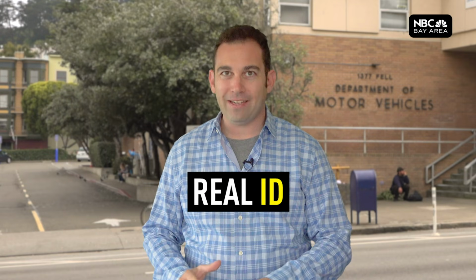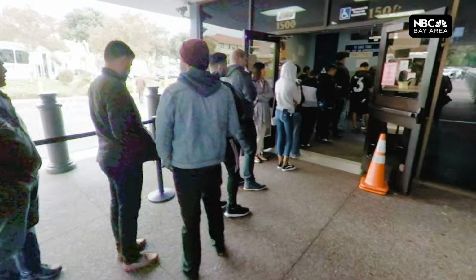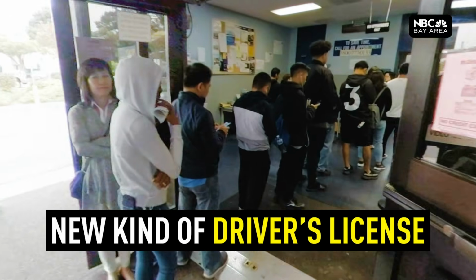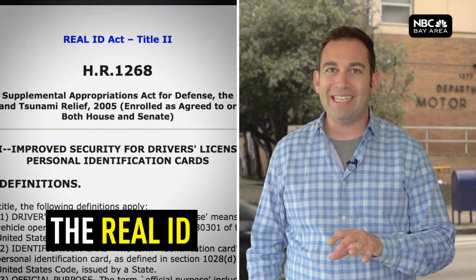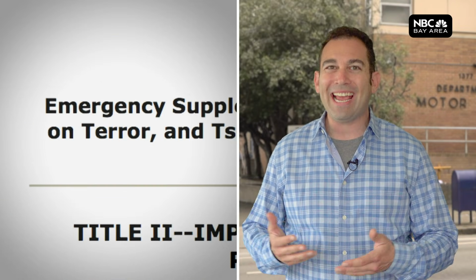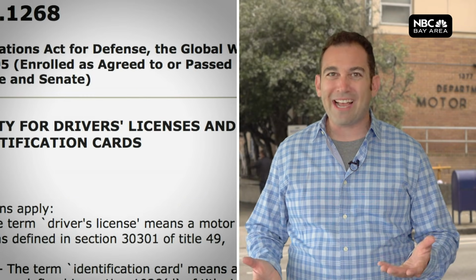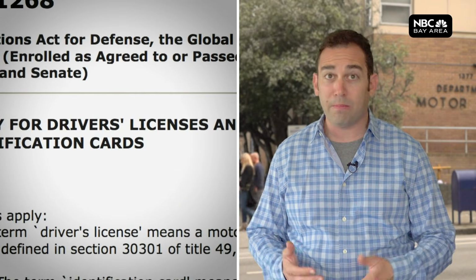You're probably hearing a lot now about Real ID. It's the reason everybody's rushing here to the DMV and spending hours in line for this new kind of driver's license. Well, Real ID actually isn't that new. In fact, the Real ID Act is a federal law from 2005 that was passed as an anti-terrorism measure after the attacks on 9/11. Turns out some of the attackers used fake IDs to board the planes they later hijacked. This would, in theory, prevent that from happening again.